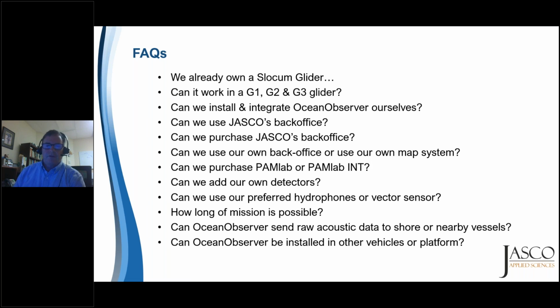Can you add your own detectors or your own software? Yes, that's certainly possible. There's kind of two ways to do it. One way is we provide APIs that allow you to plug into the data that's coming out of the front end of our OceanObserver. And the second way is, it's not quite there yet, but we're developing a method of allowing customers and clients to play with our detector templates. And in the future, that's going to be probably a supported part of the offering, is you'll be able to add or create your own detection templates that you can put into OceanObserver.